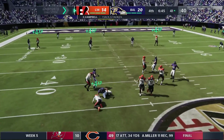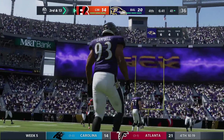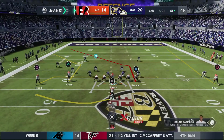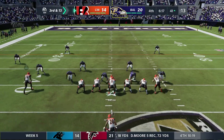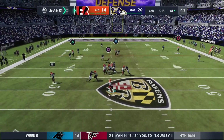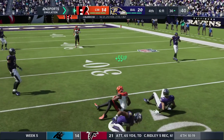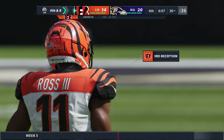And down he goes. They sack him back right around the 41-yard line. Calais Campbell, he's the one to get him, and that is sack number 7 for him on the year. So that'll leave Burrow and the Bengals with a 3rd and long after that sack we just saw. Got a man open, it's Ross. And he'll be taken down well before the first at about the 36-yard line.